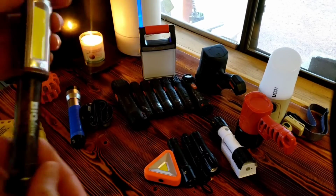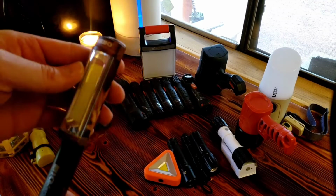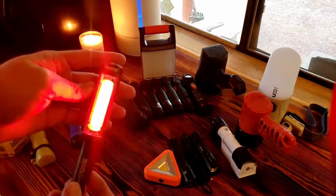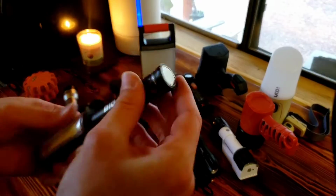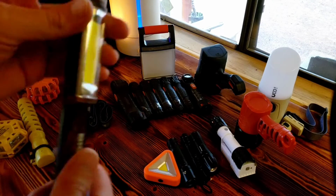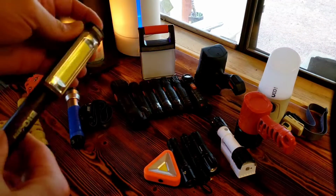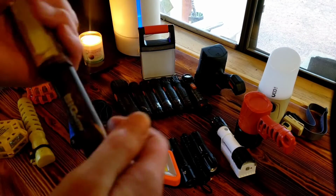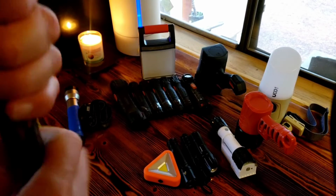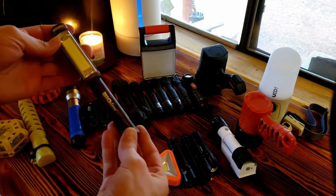This was just at a hardware store in a couple towns over that I used to commute by and stop and look at their stuff. So this has high, low, and then red flashing. Has a big magnet. You know, it can stick on the side of your car easily to work on your tires if you're stuck on the side of the road, or signal for help, whatever. And I do not at all remember the lumens or the runtime for this. They were decent. It's pretty hefty. It's all metal besides the plastic covering the LED.